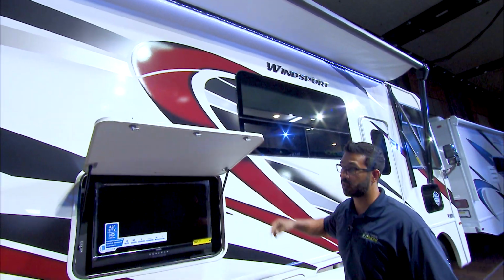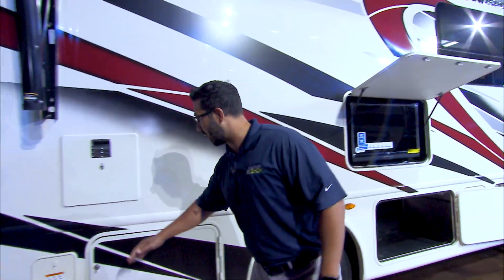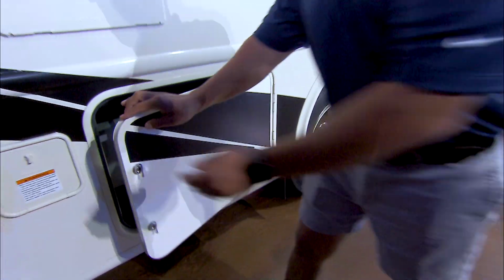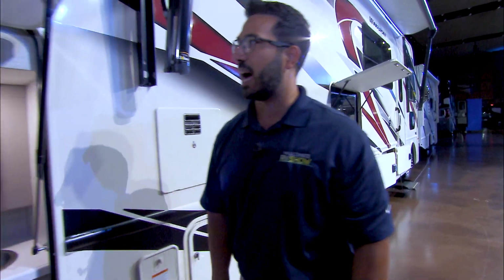You have the beautiful windows on here, frameless windows that you can keep open while it's raining, because the way they open, it's not going to get a bunch of rain inside. Electrical outlet, 88 pounds of propane right there. Propane quick connect. Take a look at that. I love that they give it its own compartment. It's not underneath, just kind of housed right in there.